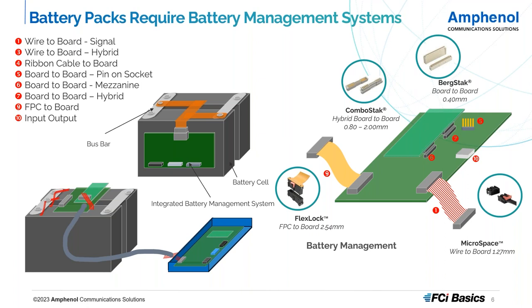It distributes power and signal, up to 20 amps per contact with all contacts powered. And of course, it saves space, and it also solves some tolerance issues if you have only one connector versus two, one for signal and one for power.